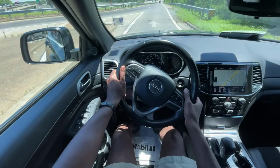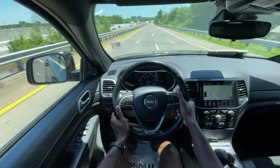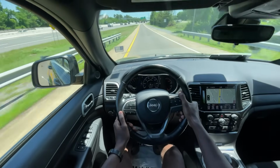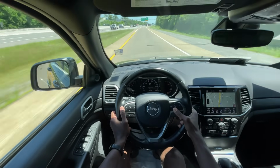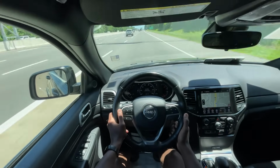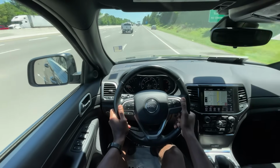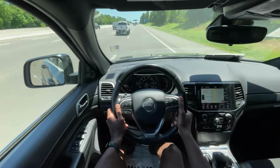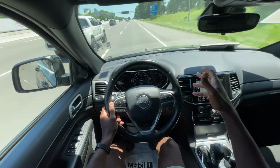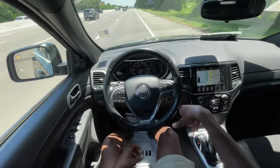Here we go. That was pretty impressive. It got up to speed very nicely. Now we just have the standard cruise here. You do have the lane sense, which is kind of like a lane departure. So as it gets over on this side, it'll kind of ping me back.